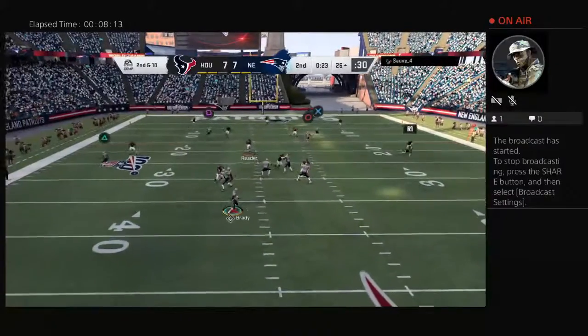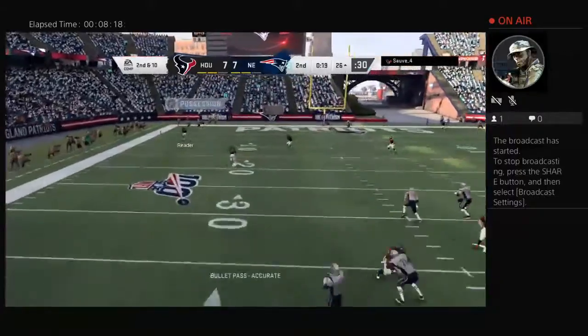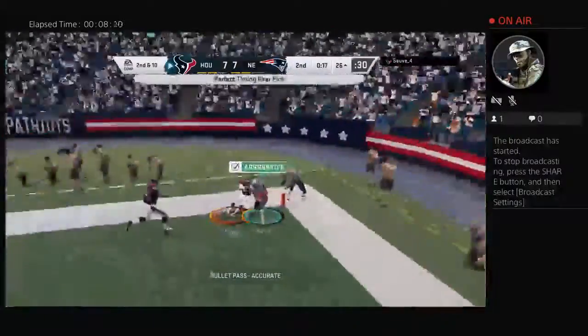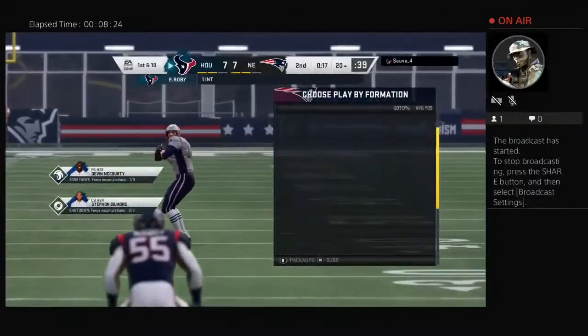Brady again here on 2nd and 10. Letting one go deep for the end zone. And this is going to be intercepted. Picked off by the corner, Bradley Roby.